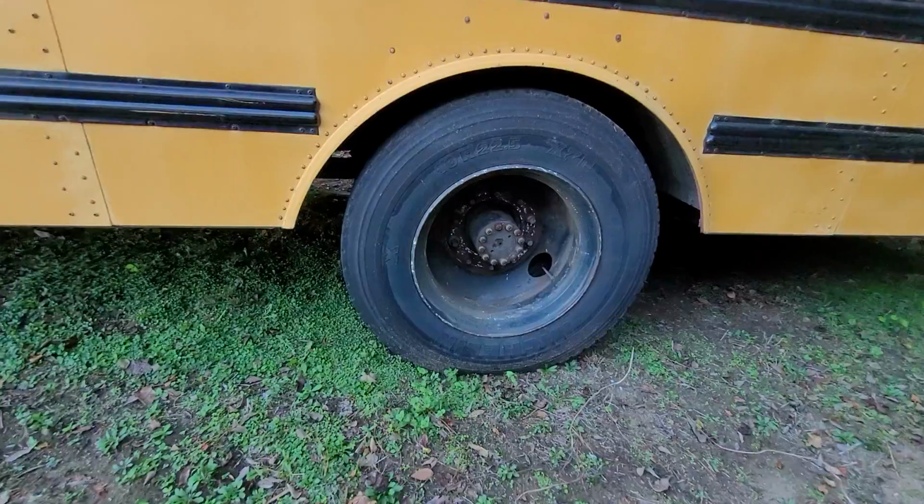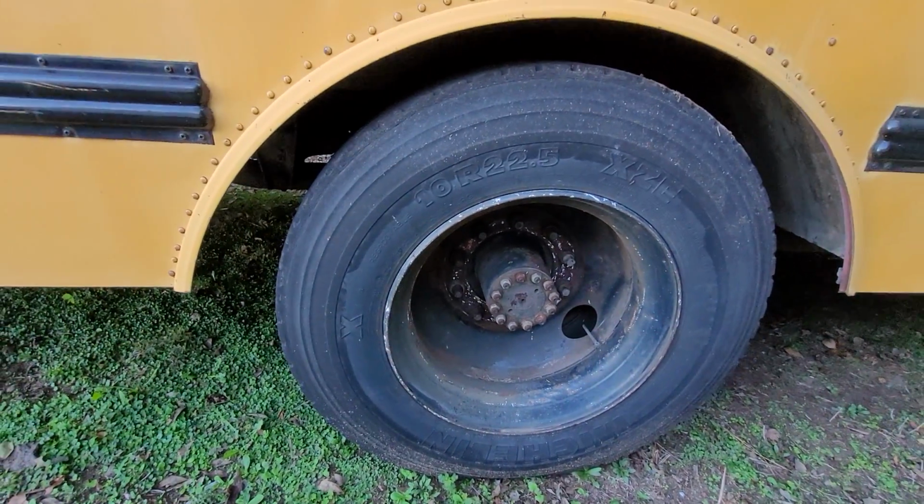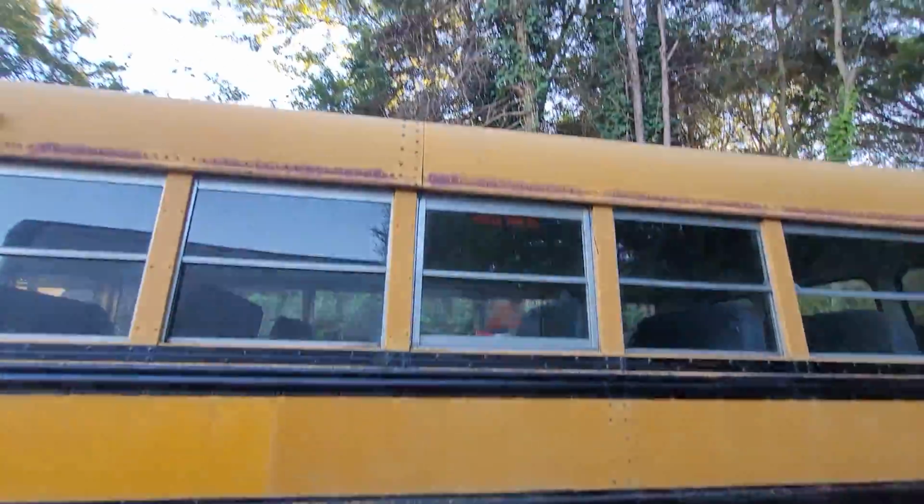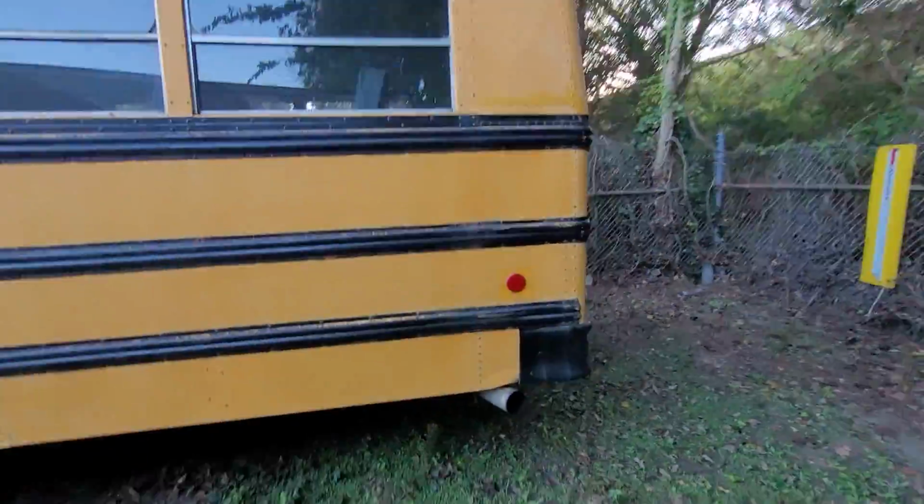Tires are looking maybe a little dry rotted. They're actually a little under pressure right now. I need to put air in them. Let's see, I'm going to keep going now.